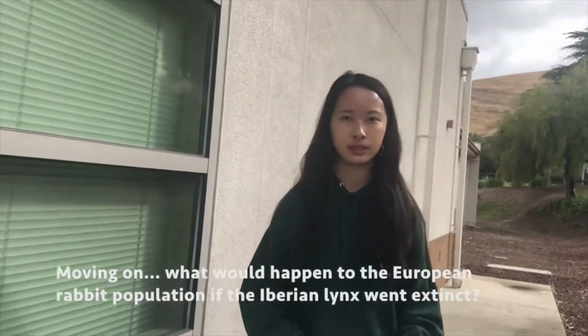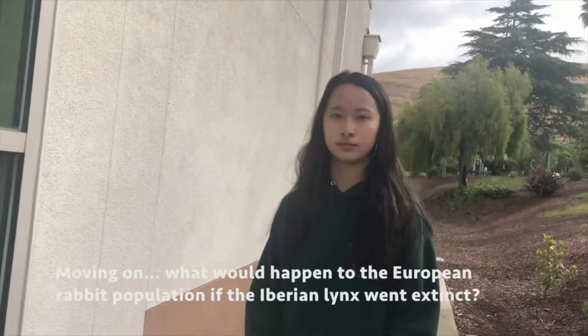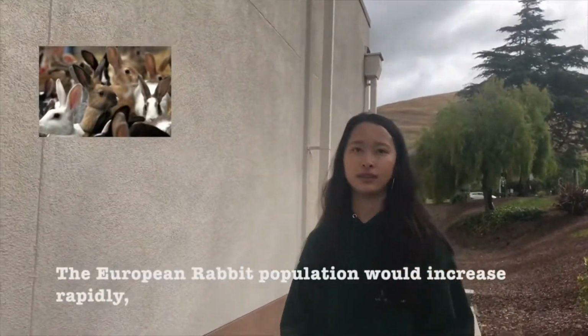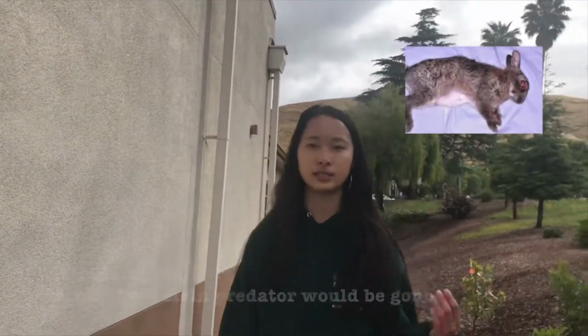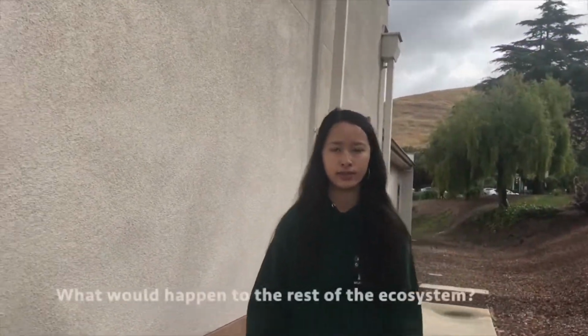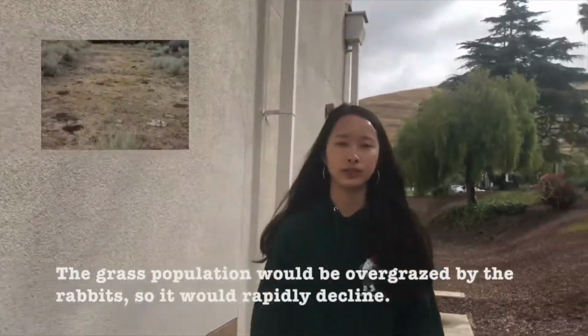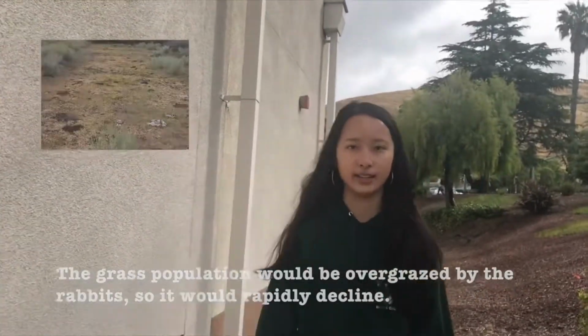Moving on, what would happen to the European rabbit population if the Iberian lynx went extinct? The European rabbit population would increase rapidly since their main predator is gone. What would happen to the rest of the ecosystem? The grass population would be overgrazed by the rabbits, so it would rapidly decline.